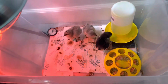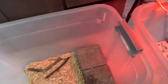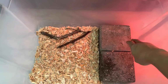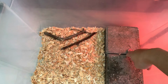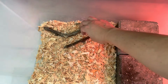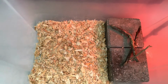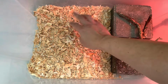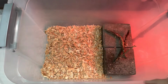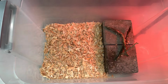So here is the bin and the brooder I used. Over here, I have an identical bin. And all I did was place 2 concrete pavers that I had lying in the yard, and then also a couple twigs that I found in the yard. And then this wood bedding, which for the first couple days, I lay down maybe 1 inch thick of that wood bedding, kind of press it down.